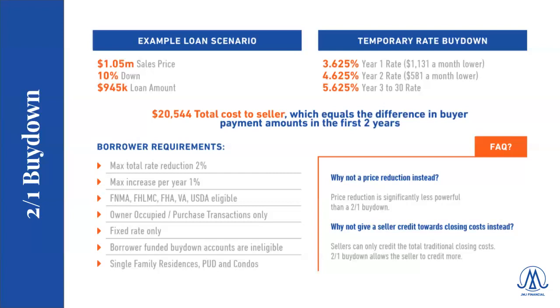Well, on a home this size at $1 million, a price reduction... okay, so this is for a home that's been on the market. So they're not getting the buyer interest that they want. They're desperate. So in order to get some buyer interest, they're faced with lowering the purchase price.